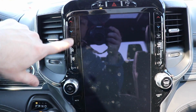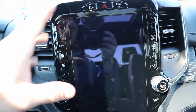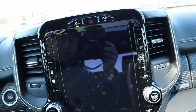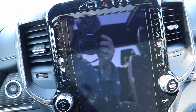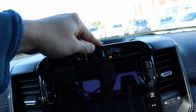However, you do have the option to split the screen in half with Apple CarPlay or whatever you'd like, navigation up top or flip-flop. Physical buttons for all of the heating and cooling, which is awesome. You do have the option as well as having it on the screen if you'd like. Lane keep assist, on off, hazard lights, and that's assisted parking, I believe, on off.